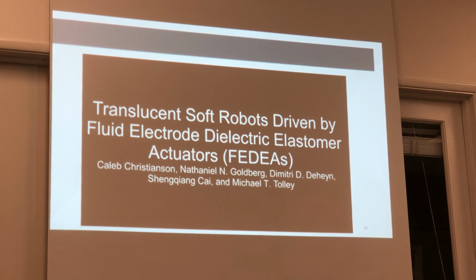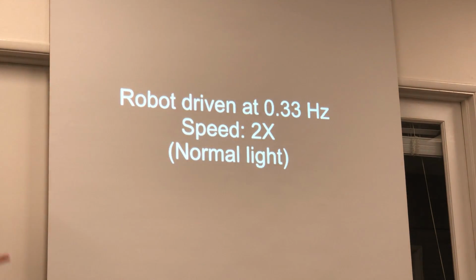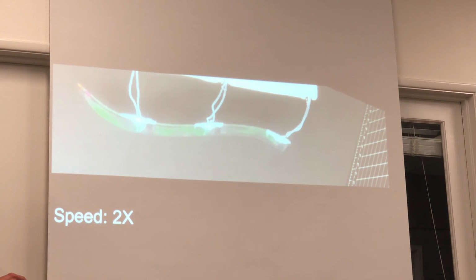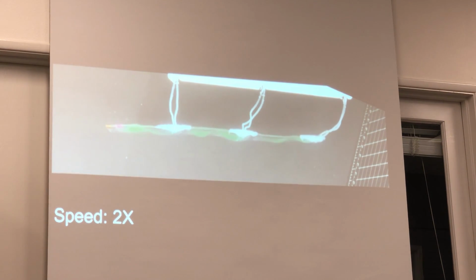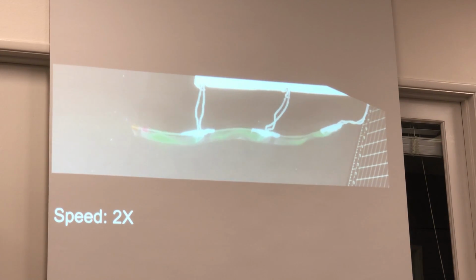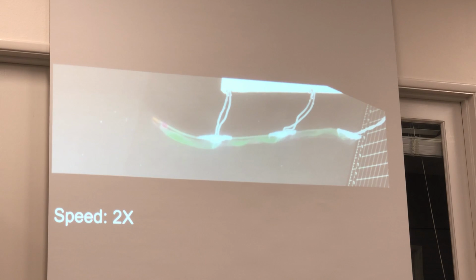So here's a video of it swimming. The first video is of it swimming under normal light. I did speed it up 2 times because it was a little bit slow and boring for some people. So this is it swimming under normal light. I'm still working on the actuation sequence, so it's a little choppy. I think it had to do with using a MATLAB code to run the Arduino, and there was some sort of pause at the end of each segment, so it's actuating and then stopping. I'm still working on figuring that out.